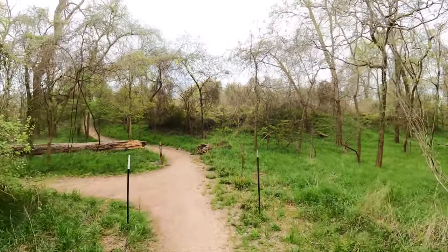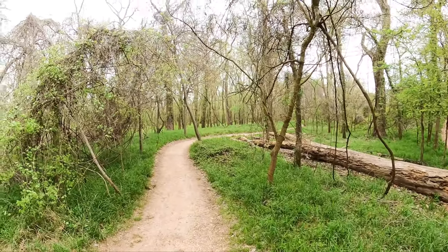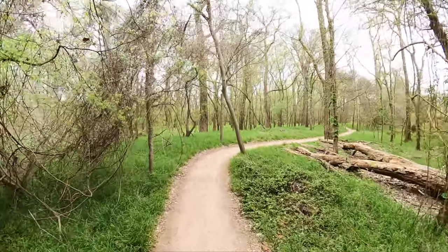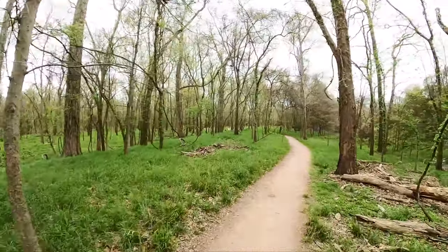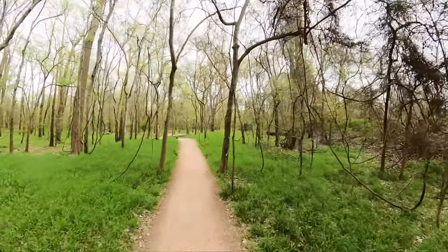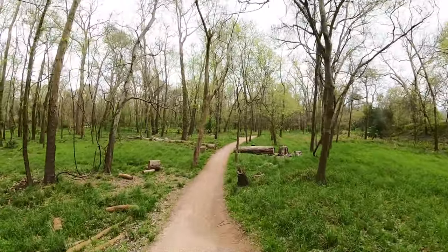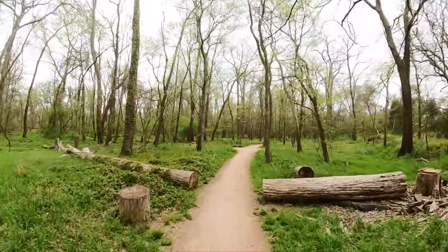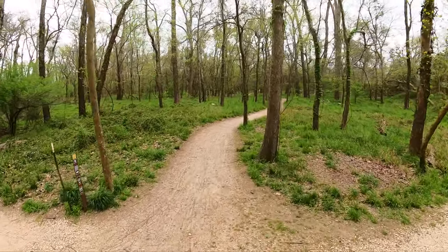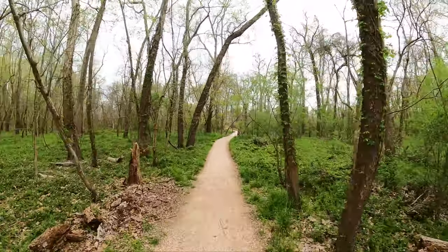All right, which way now? Possum, Ironwood. I guess we'll travel down the Ironwood Trail a little bit. See if we can find something to the left, going down to the river. What is this one? Sycamore Trail. It's headed to the river.